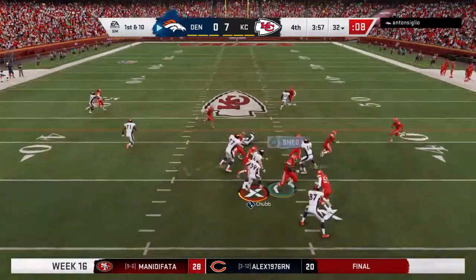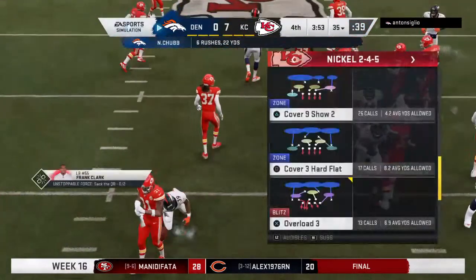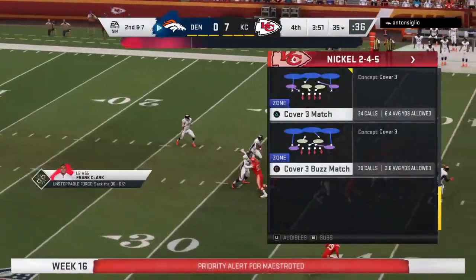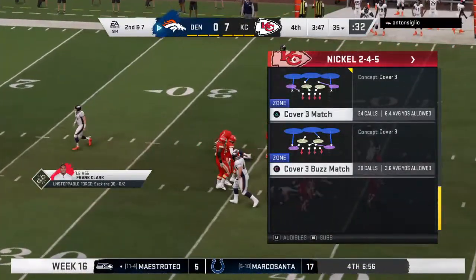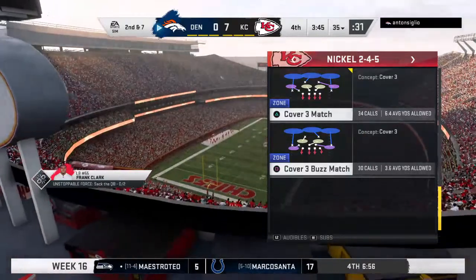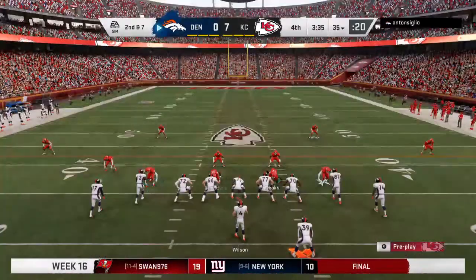They give it to Chubb out of the gun. Deshaun Gibson there on the tackle. They tried a quick hitter inside, but that one was swallowed up because what they're hoping, those big defensive linemen will take the bait and move laterally and open up a crease that they can run through. Didn't happen on that play.